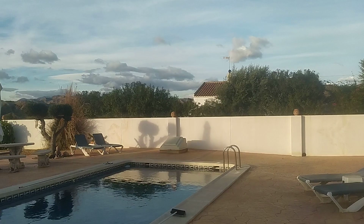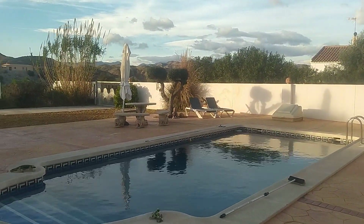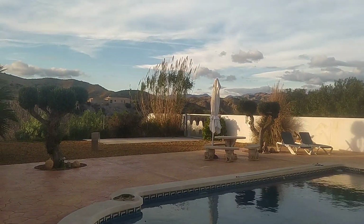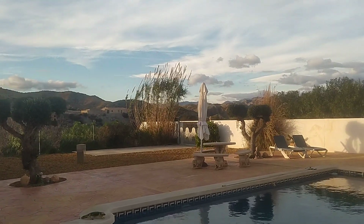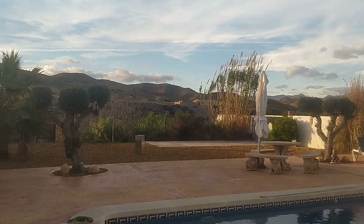And the real plus point to this property, the Rambla front position, that's an 8x4 tile pool there. Look at that absolutely stunning backdrop. And come on guys, this is January. Look at those beautiful blue skies. There is a bit of a breeze. I hope it's not picking up too much on the filming.